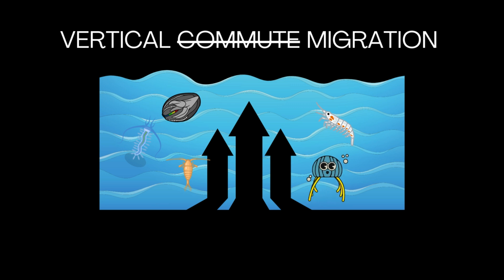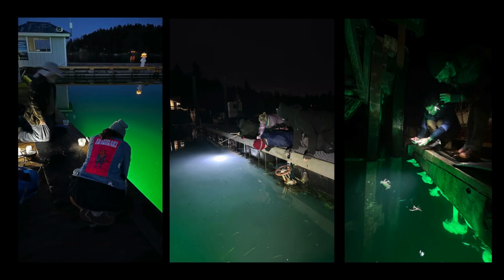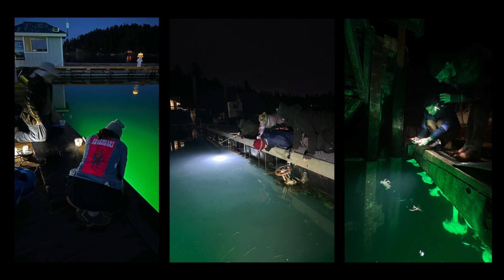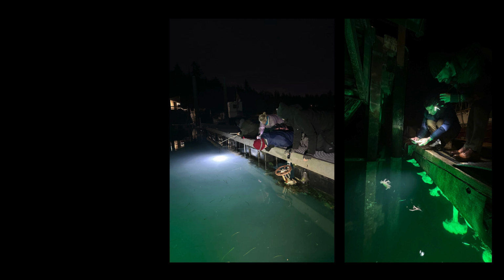reproduce. And guess what? You don't even have to be a diver or get wet to see them. Visiting a floating dock at night gives us a glimpse into an entirely different world in the sea than we get to observe during the day. So join me on the dock and let's get to know one of our nightly commuters in the Salish Sea, the Siphonophore.